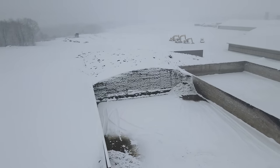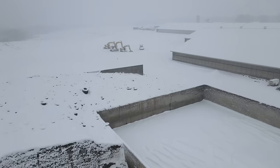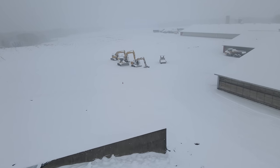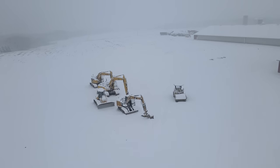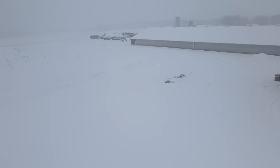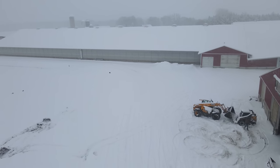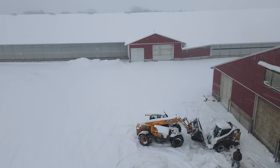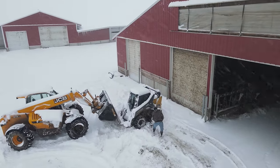Just do a little fly over here. They've got a skid steer out in behind the barn that Nate is changing the tire on right now. We'll fly out and spy on him for a second and do a flyover of the rest of the farm here, and then we'll get working on the 9410. You can see he's pushing a jack down underneath there.